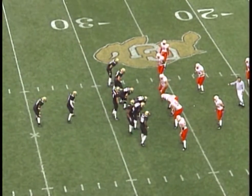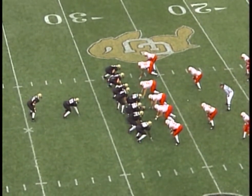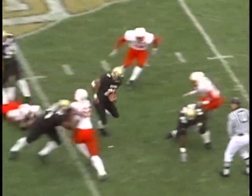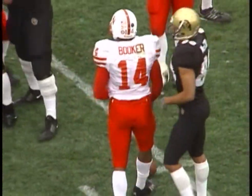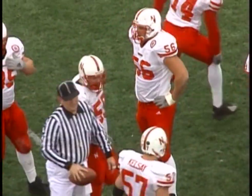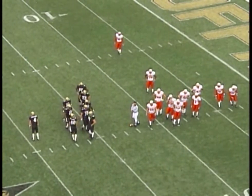So let's see what Colorado tries. A wideout to the right. Backfield is stacked in the I formation. They need a yard on 3rd down. Pesavento turns, hands it off to Purify. Big hole, 25, 20, 15. Down he goes to the 12-yard line. Make it the 12 or 11 of the Huskers. Another first down. Roverback Dion Booker made the tackle, and there is another run by Bobby Purify.